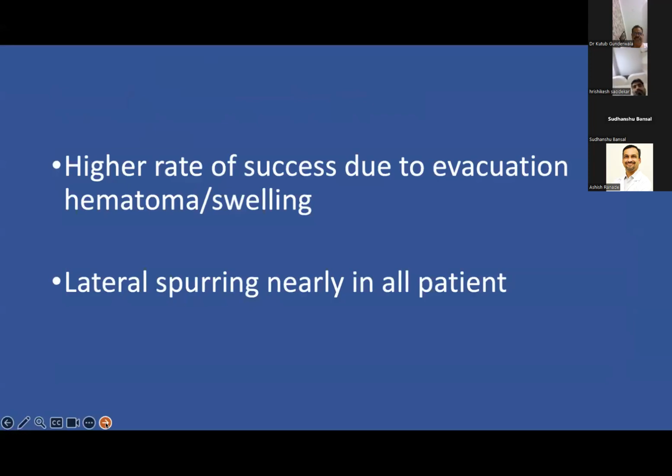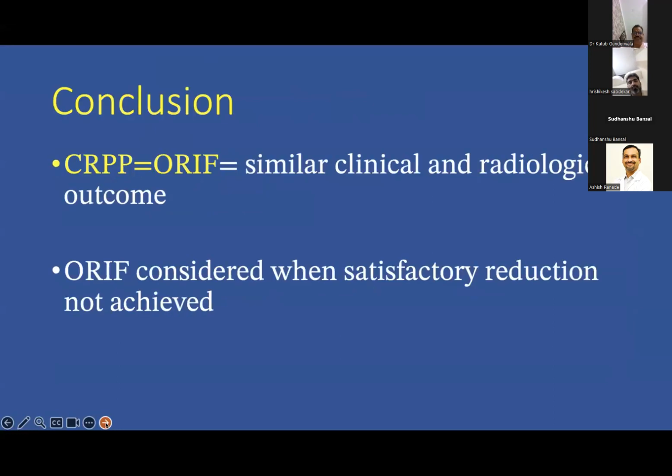Lateral spurring is nearly seen in all of their patients, ranging from 35 to 77% of their closed reduction patients. In the conclusion, they state that closed reduction and ORIF had similar clinical and radiological outcomes. ORIF is only considered when a satisfactory reduction cannot be achieved.